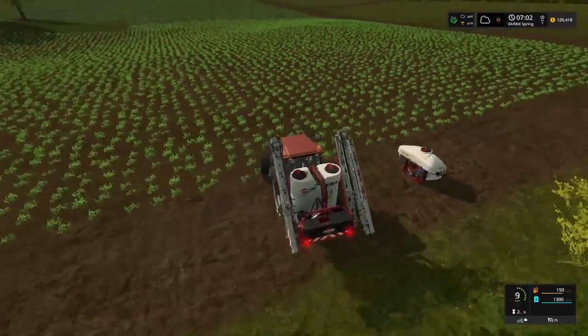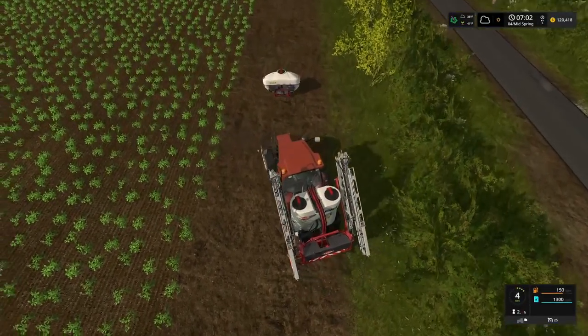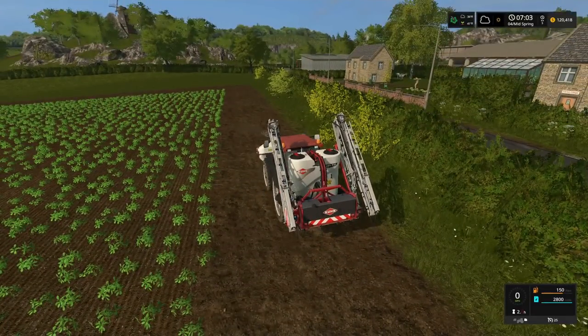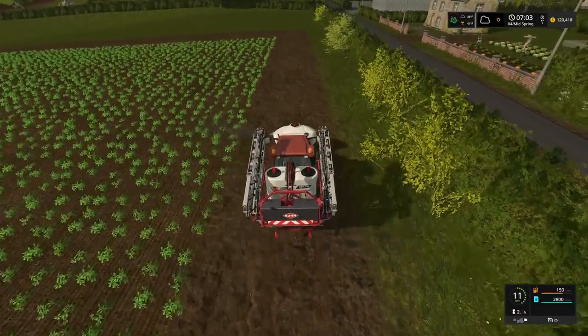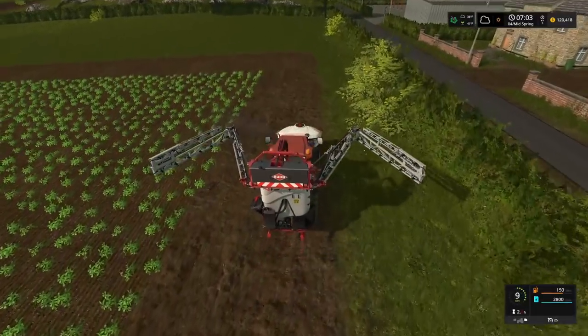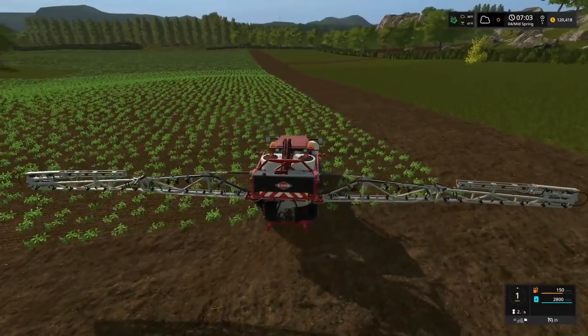Lesson to be learned here: when you're doing any kind of operation, make sure you have the right implement selected. That would come in handy there. See, now that's what I was trying to do in the first place, but the thing just fell right off there. I got too many buttons in this tractor, I tell you. It's too fancy for me, you know? But anyways, we'll get back on here.